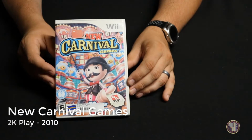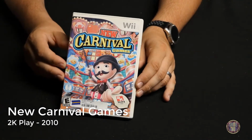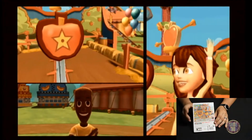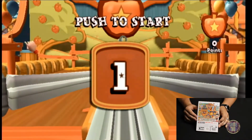New Carnival Games was released by 2K Play in 2010 and is a lot like the other various family-style mini-games that are on this console. There are a few different categories of games to choose from, then you simply play them. It's fun if you've got a few minutes to kill.